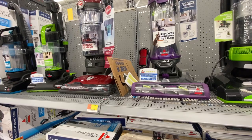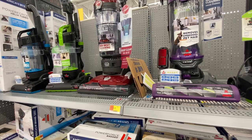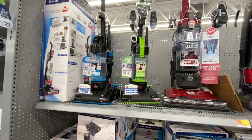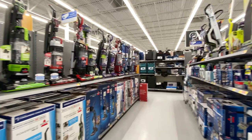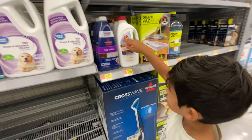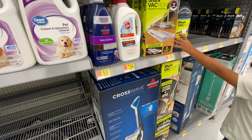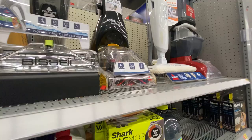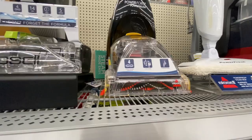How about the other one? Hoover! That's your favorite. We had that. Yes, you're right. We had that. Yep. Gas, and this is Hoover gas. It's not gas, it's a cleaning. It's cleaning supplies. Look at these, look at this mop over here. It's a mop also. Bisell mop. Wow, so many vacuums.